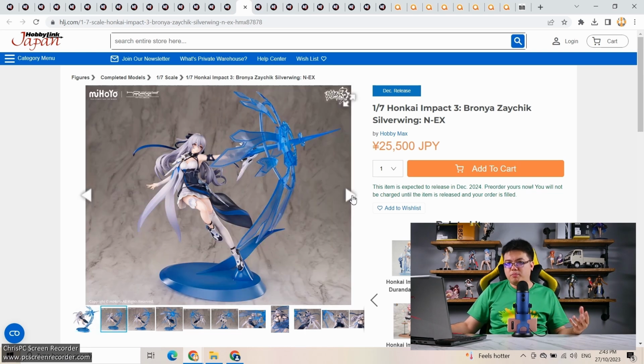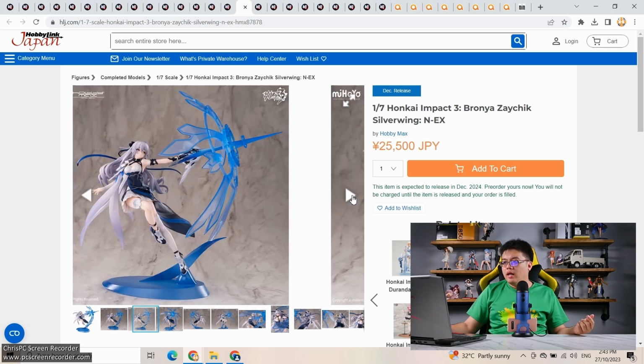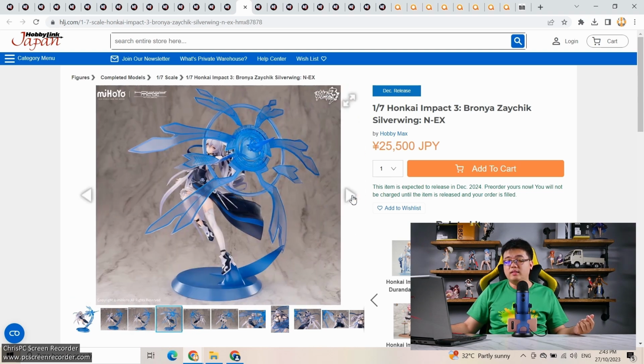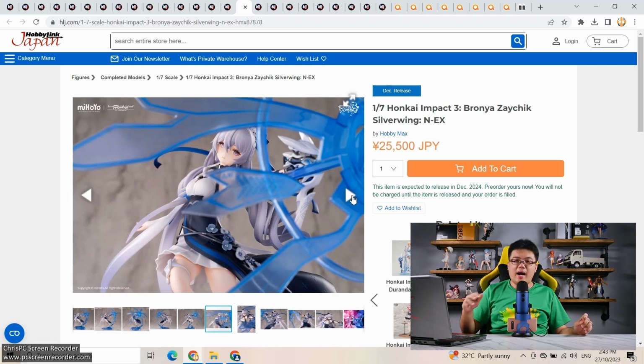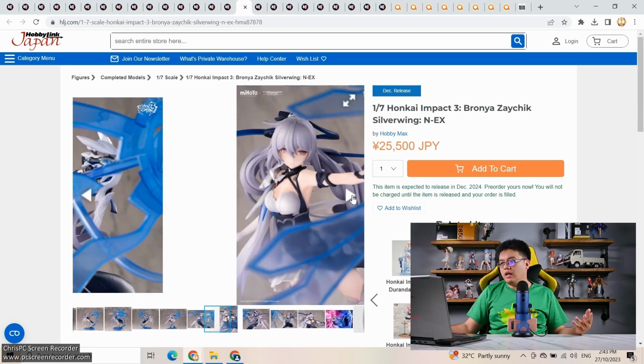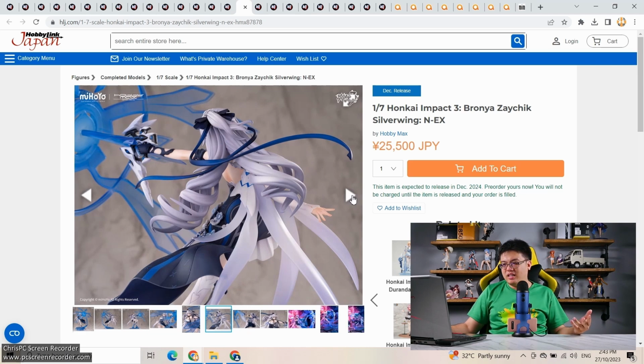This figure was displayed at both Wonder Festival Shanghai and Mega Hobby Expo a couple of months back. And since the very first event I saw this figure, I had a complaint about the effect part of her firing something. I am not a fan of it, and even with these higher quality official product photos, I'm still not a fan because I feel like I'm looking at cheap plastic. And the effect part doesn't feel very convincing in some way.